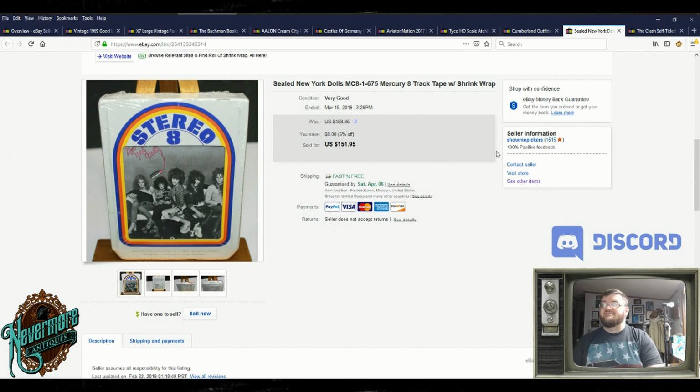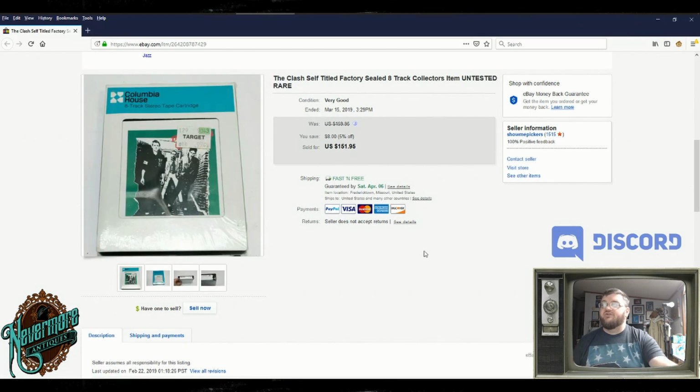And here we go. We have the sealed New York Dolls 8-track. I sold it for $151.95. I had 50 cents in it. So that's $150. The other one was $180, and the one that I'm getting ready to show you was $151.